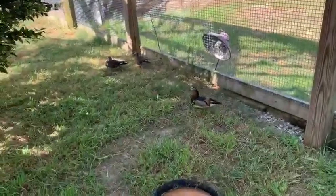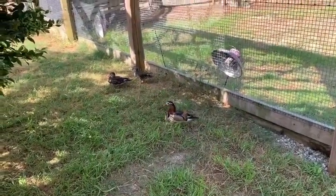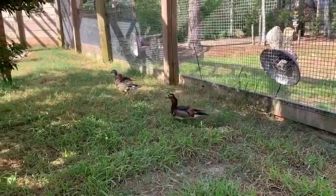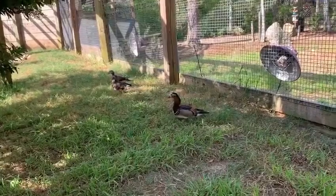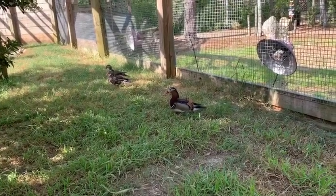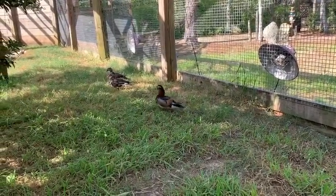And then we have our mandarin ducks over here. We have a group of two males and one female. Right now, if you look at the guy on the right, you can see he's got these really pretty feathers. That's his breeding season plumage. He gets himself all fancy to show off to the females, try to get a girl's attention.